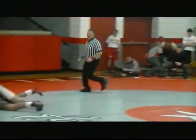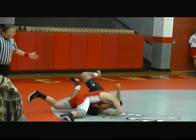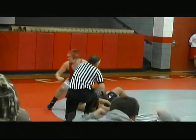A duck under by Roberts. Yeah, nice job getting under, changing his level there. And again, Roberts got a half. He's got the half, chest. Now, if he had arch here, Chuck, he could have this. Yeah, there we go. Quick fall by Roberts.